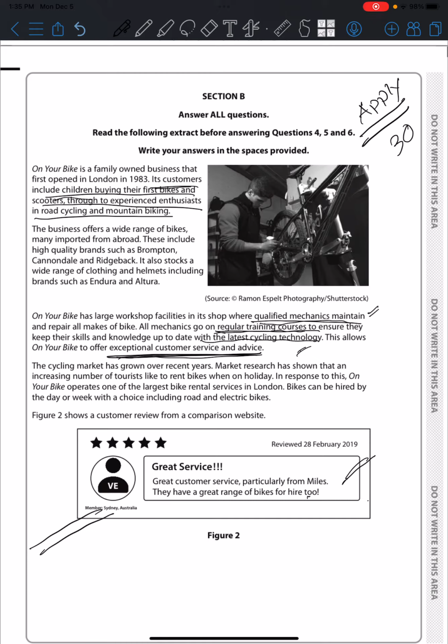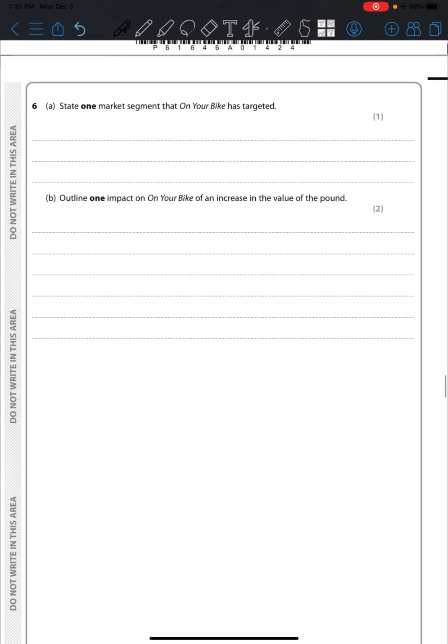So in the first paragraph where I've underlined, you can see its customers include children to experienced enthusiasts who are road cycling, mountain biking. So we see that On Your Bike has its products lined up for customers who are children to customers who are very experienced enthusiasts who would be biking on the mountain. So we see the diverse nature of its products in order to cater to different people with different experience, different demographics. So we will just write 1. So we will see market segmentation has occurred because customers are children and also experienced bikers. That's it.